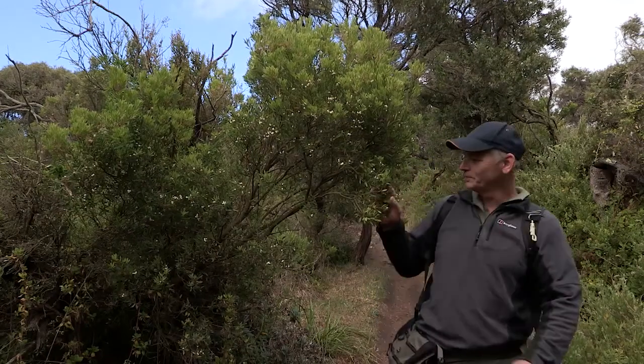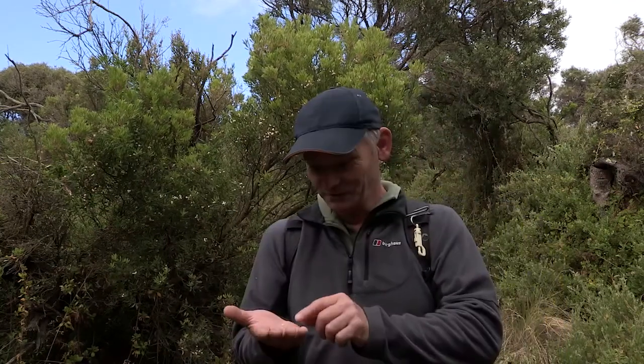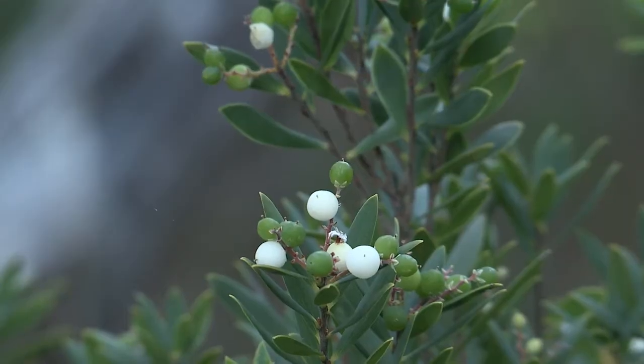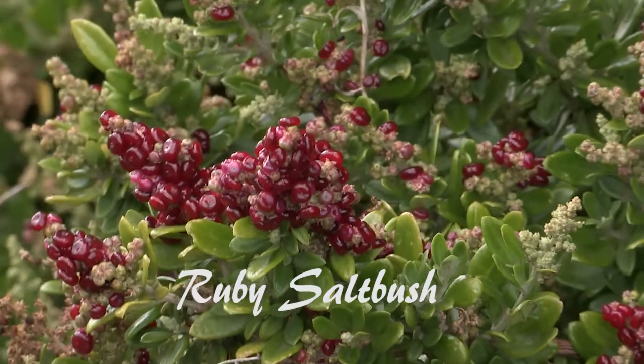Here we go, bit of bush tucker. Yeah, that's one of those coastal heaths that have fruit on them. That's the little white one, and that's like every other bloody bush tucker you find in Australia that's a native fruit. They're bittersweet, so they're not nice to eat, and they're best left for the birds. And there's another one around here that's red, and it's just over there, so we'll have a look at that as well.